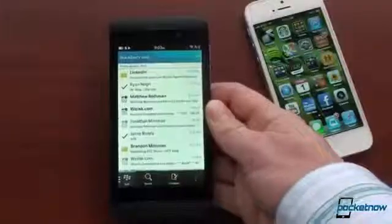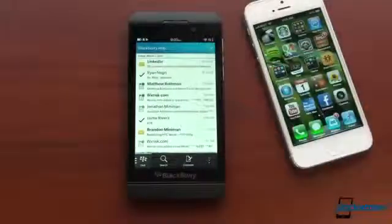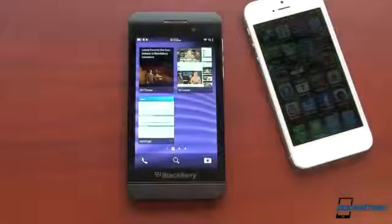And right now we cannot recommend the Z10, so if you're comparing it against the iPhone 5, the iPhone 5 is a mature product that can just do so much more. The Z10 has promise, make no mistake about it, but right now it's unfulfilled.